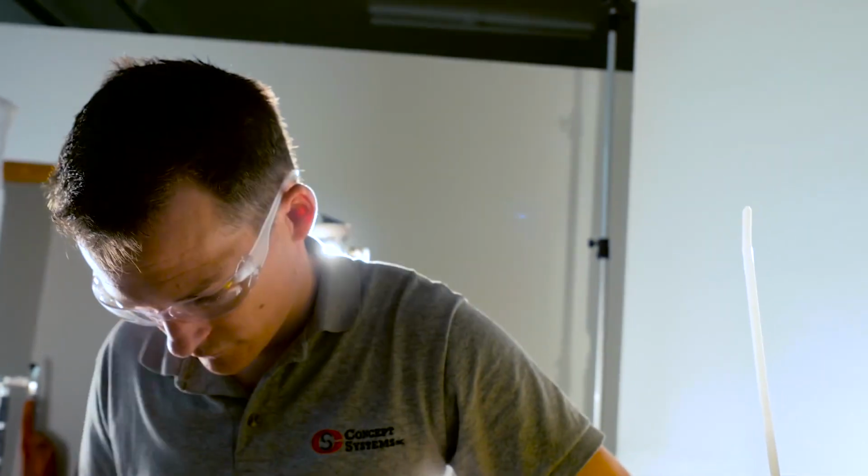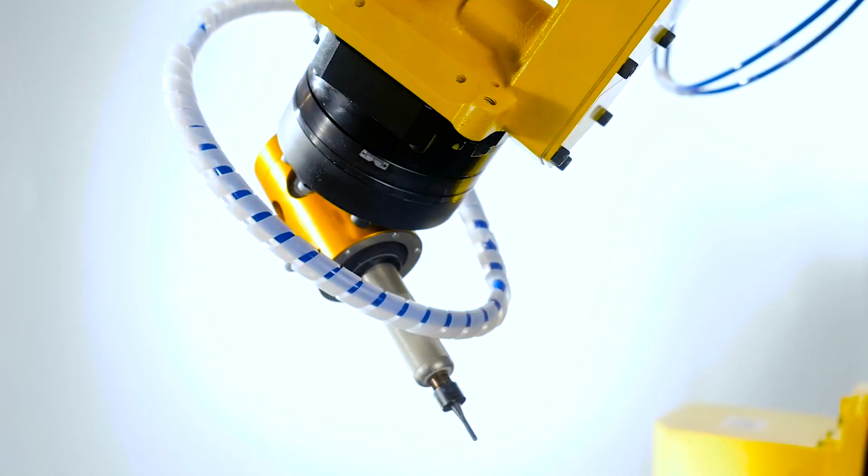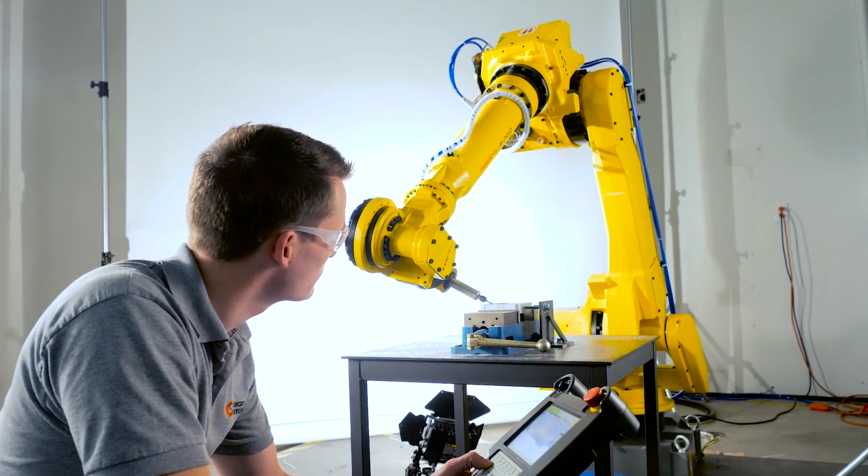My name is Kyle Butler, and I work for Concept Systems. We're currently down here in Albany, Oregon, conducting an R&D effort to prove that the right robot and the right tooling can be effectively used to apply an edge brake to aluminum machine components for the aerospace industry.